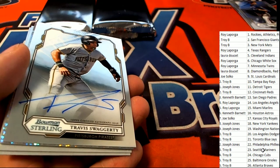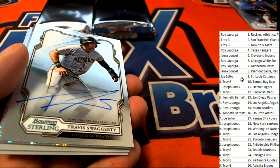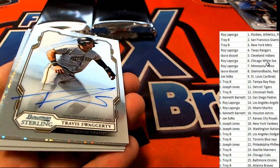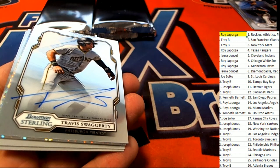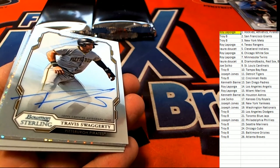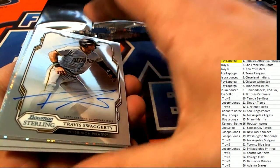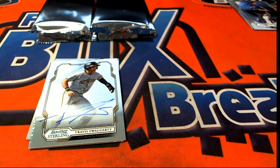Who in the world has the Pirates? Oh, it's Roy. It's Roy with the Pirates. It's a combo spot. So there it is, Roy with the Pirates. I'm actually going to have to fix this and make it a little bit more legible here, so you can see all the teams.